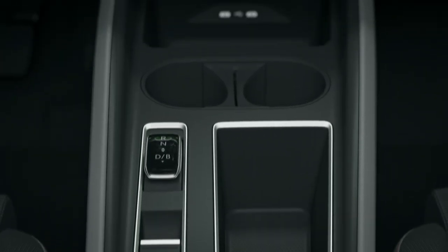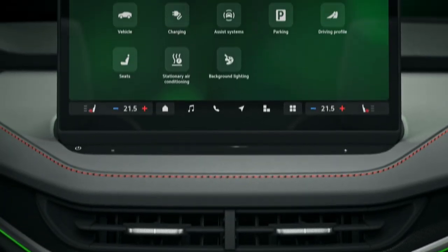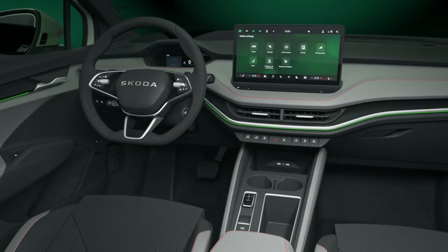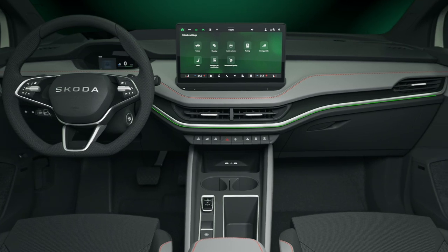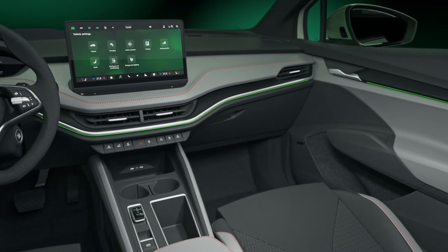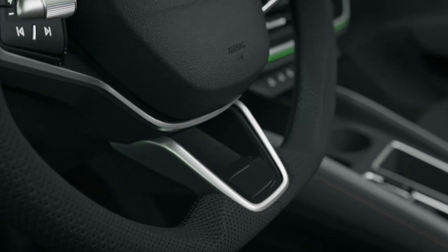Its extensive standard equipment includes a rear-view camera, Crew Protect Assist, Side Assist, 13-inch infotainment and SmartLink. This combination makes the Elroq the most affordable electric vehicle in its segment in the European market, with a starting price of around €33,000 before any state subsidies.